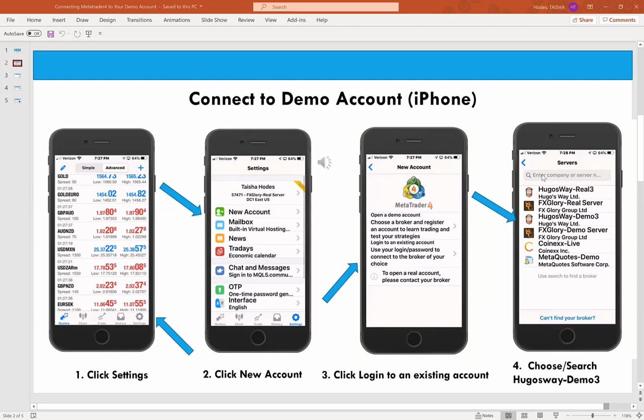So now you need to choose your server. You're probably not going to see any of these in your list, so just put your finger in that way. Most brokers have one that they use for demo and one that they use for live. So you're going to click on Hugo's Way-demo 3. That's the demo server.